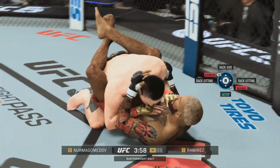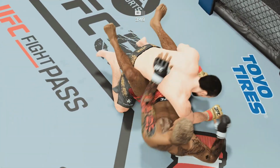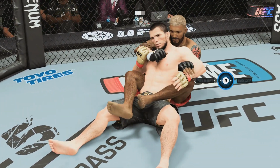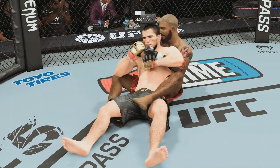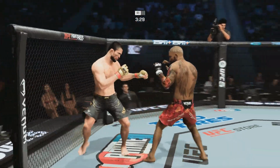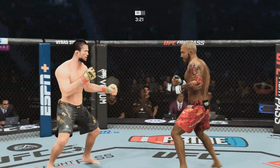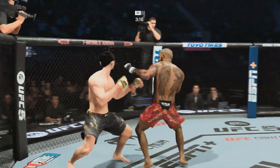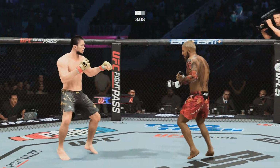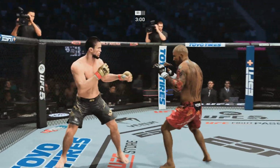Great timing on that double leg. Nice movement to avoid some of those strikes from the top. Well, he's got his back now. Back to his feet. Both fighters throwing heat now. Big shot to the head. Oh, nice kick to the body there. Two minutes have expired off the first round clock.